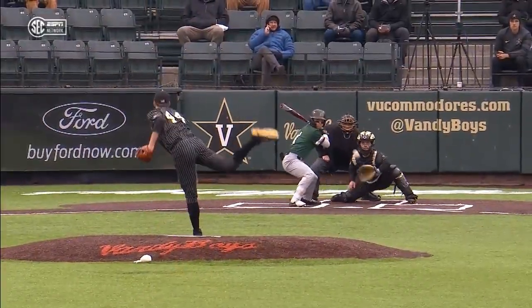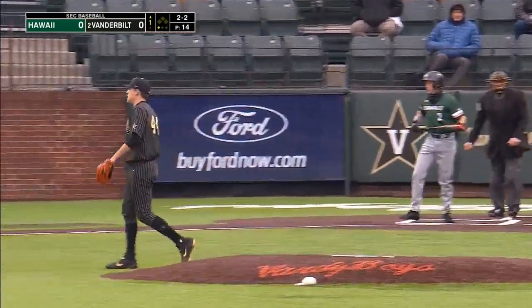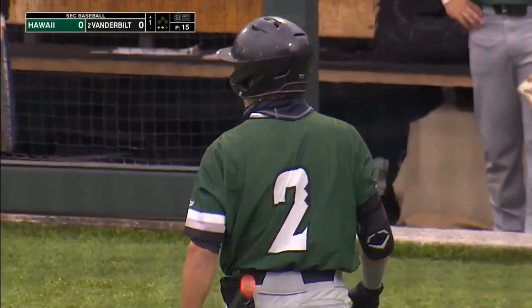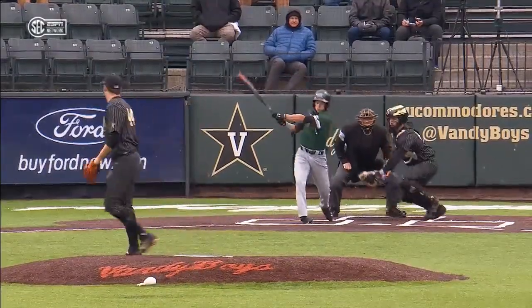Curveball, backdoor on the outside corner. Just got it. Two ball, two strike count. Swing and a miss on the breaking pitch, and back-to-back strikeouts by Hickman to start the game. It seems like every game starts about the same way for Vanderbilt in the first inning. Yep, the Commodore pitching staff really sets the tone. Another really good breaking ball on the outside corner.